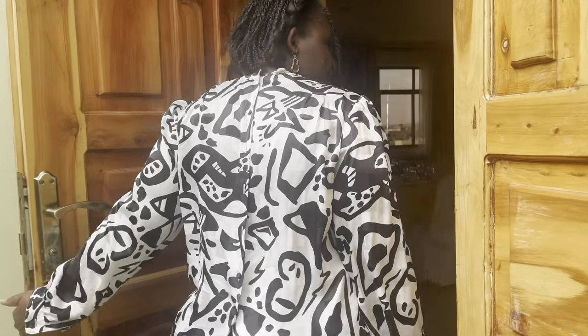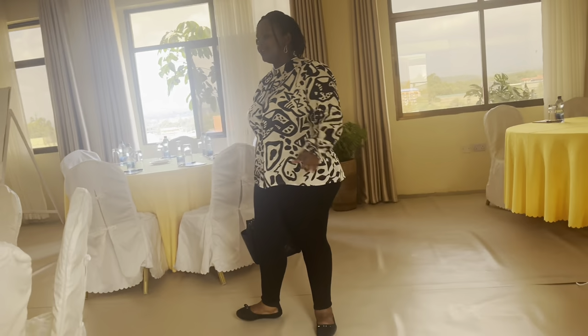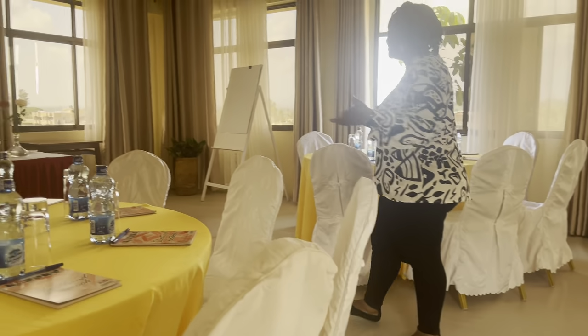So this is where we have our camera. So if you're here and you need a conference space, this is the spot. Notebooks, water, and the on seat. You can project on that.